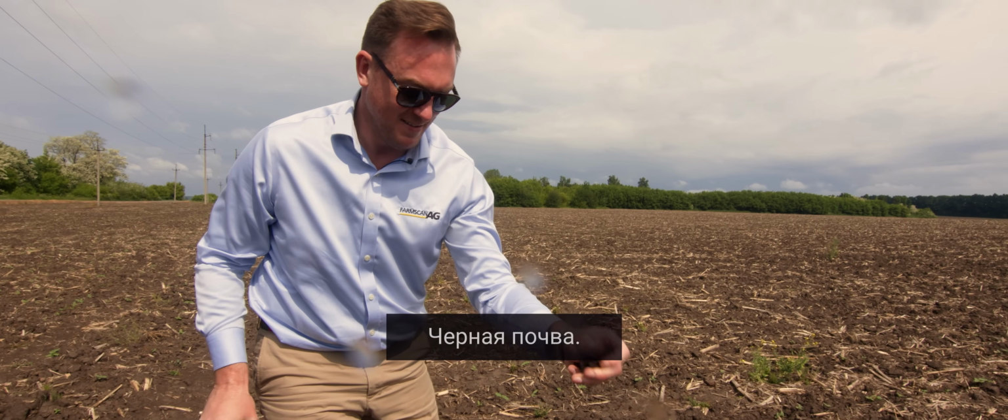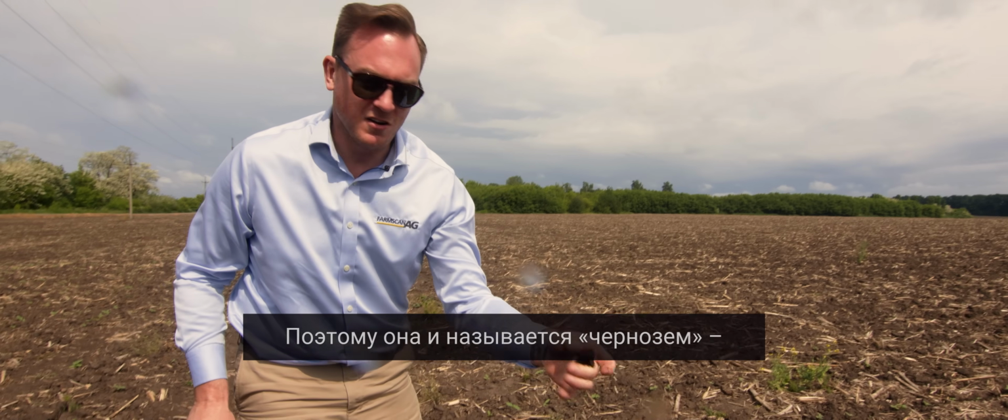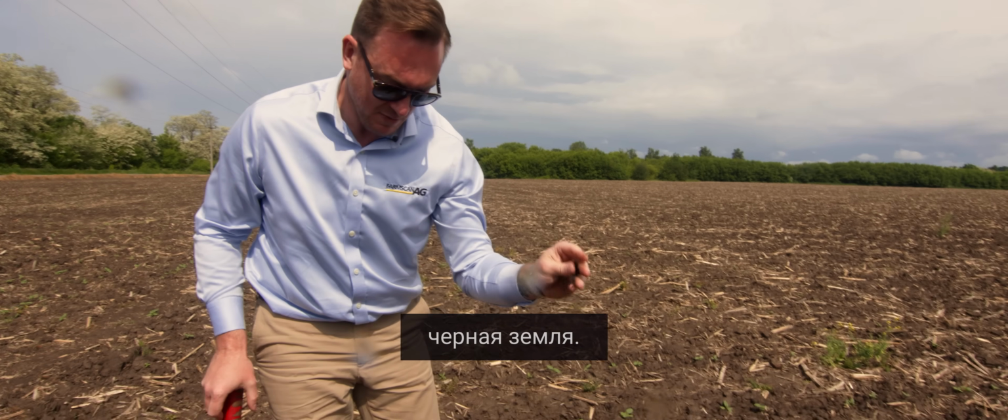Black soil. That's why it's called Chernozem, which means black land.